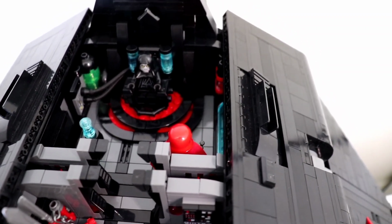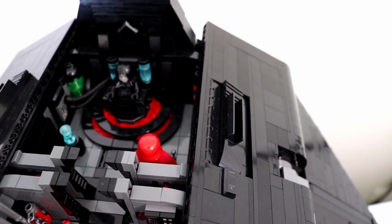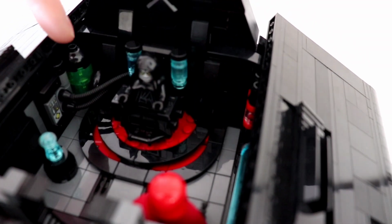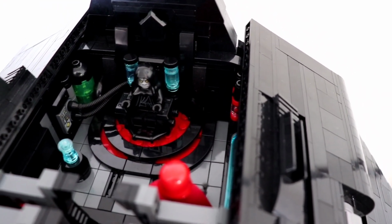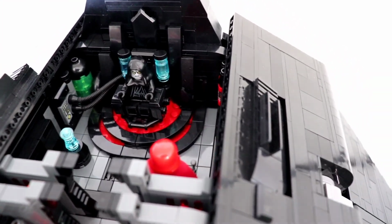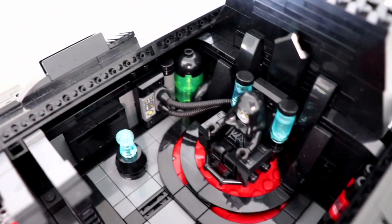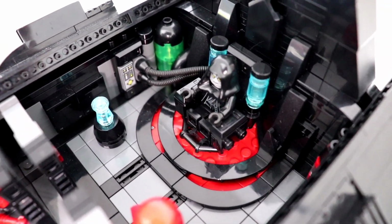As we have seen in episode 9, Palpatine is really dependent on medical life support, so this room is full of medical equipment, otherwise he couldn't travel very far. I built some tanks here, which contain very important fluids for him, so he's connected with tubes to them. Over here there's also a small storage area to store some Sith artifacts or something like this.